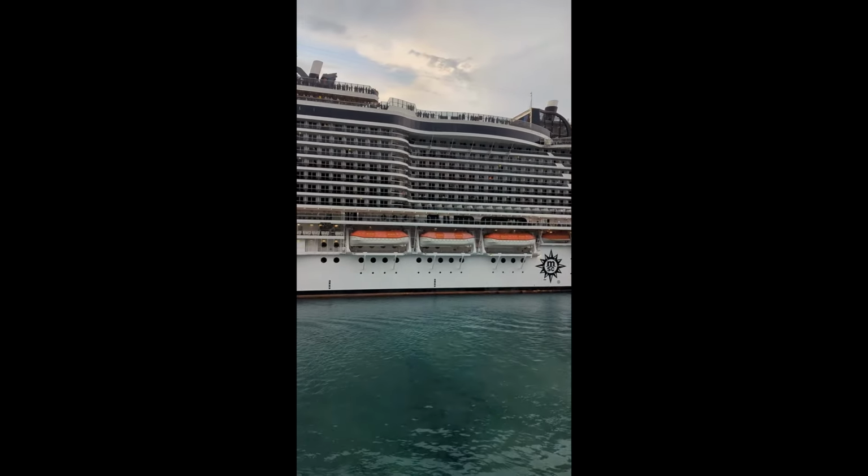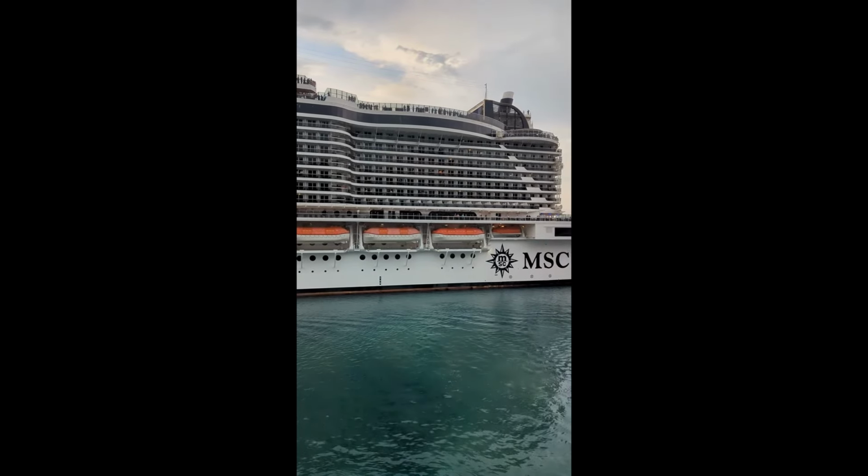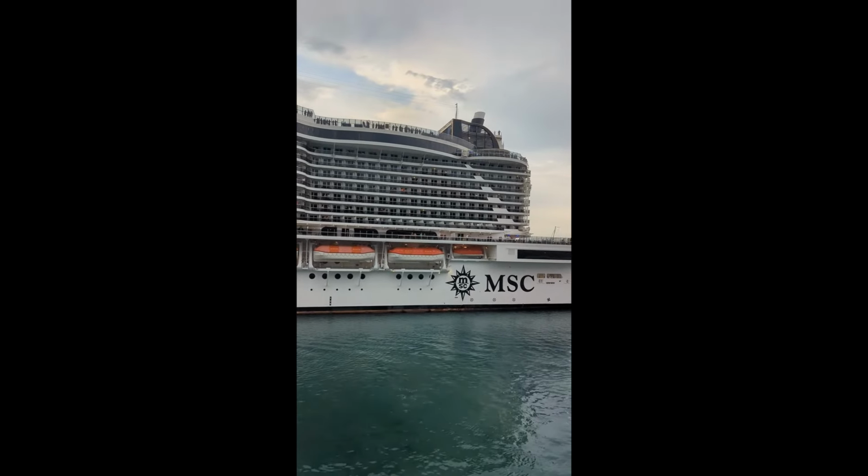I think she's picking up speed. See the bird? The bird, yeah. The bird finally made it on the ship.